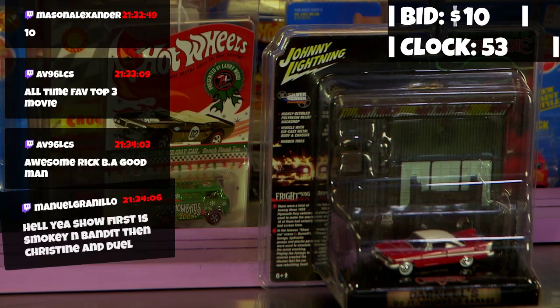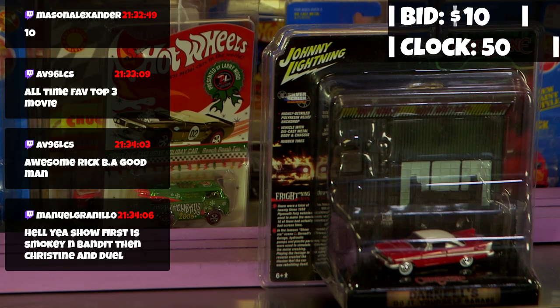Oh, man. Any kid who knocks on our back door will walk out of here with a crazy amount of cars. $10.